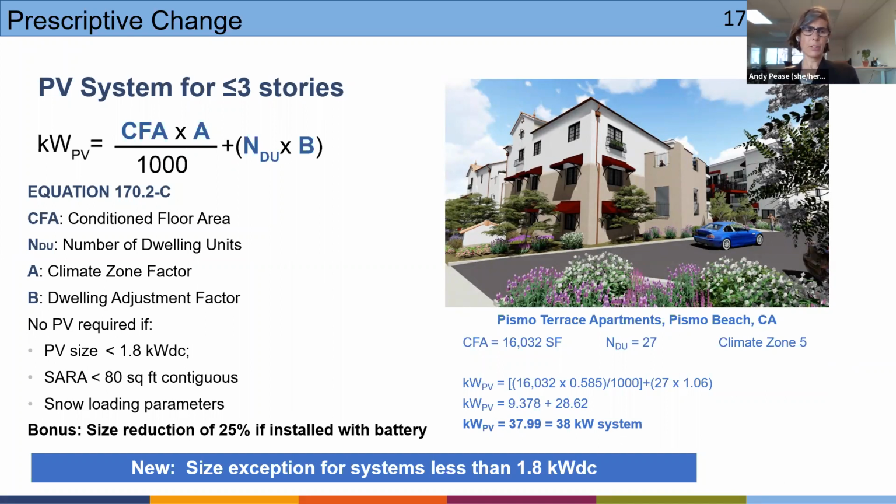Jennifer, a question came up in the chat just to clarify. There's been a lot of talk about the new code requiring PVs, requiring batteries, but this is looking like a prescriptive change. So in theory, folks could use a performance approach and not install PVs, or is it just so weighted? And then just previewing under non-res, is it also a prescriptive change, or at some point is it mandatory but with exception?